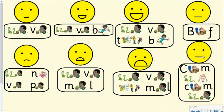Now these two are the same. If you want to say you're sort of okay, not great, not bad, just okay, this is a word sometimes French people say. They go bof. Nice word, isn't it? Bof. Or you can say this longer phrase, comme si, comme ça. So let's try them all.